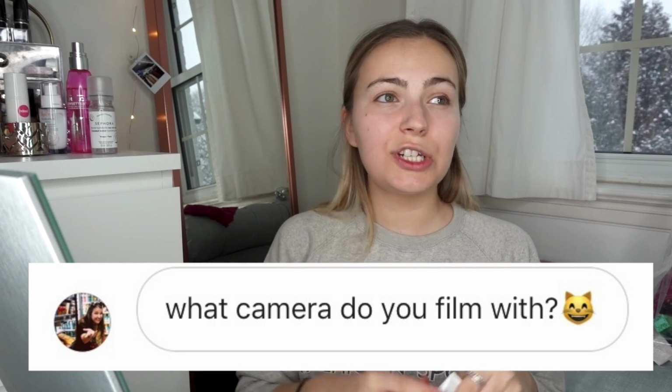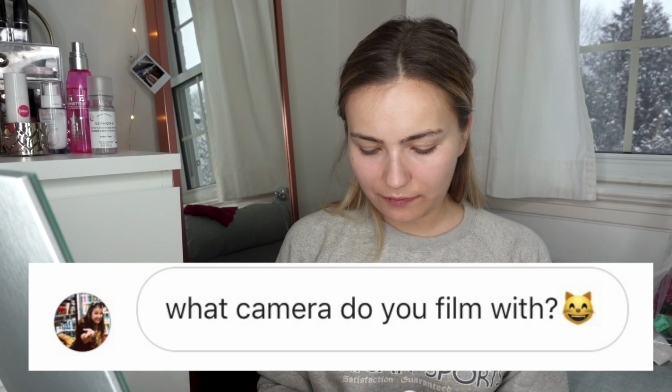I have two cameras actually, just because I'm a little bit of a camera nerd. Actually, no, I'm not. If my boyfriend heard me say that, he'd be like, you're lazy and you don't even want to learn how to use your cameras. But I do love buying cameras, so I have two of them. I have the Sony A6300, which is what I use for most of my sit down type of videos and any of the lookbooks and stuff. My boyfriend has the same camera, or just used to have the same camera, so that's what we use to film those sorts of videos.